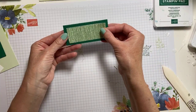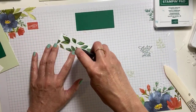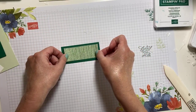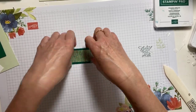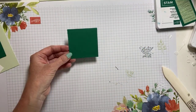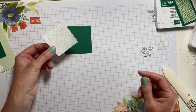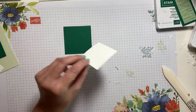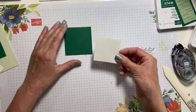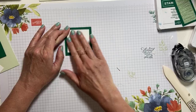So let's start building some layers. So I have this here. Here's my stitched rectangle with my Designer Series paper and my stitched rectangle with some Shaded Spruce. I'm going to set that aside. Then I have a stitched shape square out of Shaded Spruce and a stitched shape square out of Whisper White. Words escape me when I get flustered. Sorry about that. Okay. I'm going to build that.